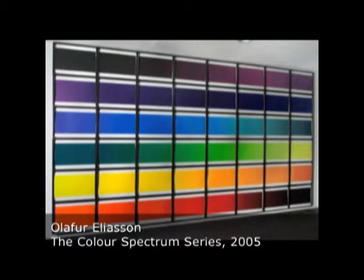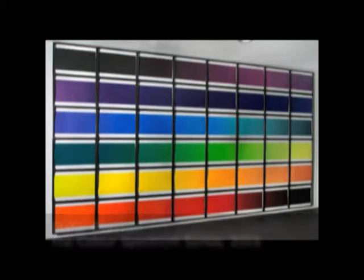We'd been interested in Scandinavian artists for a long time. When I saw the piece by Olafur Eliasson at Frieze last year, with the title "The Colour Spectrum Series," which again I think brings a conceptual edge to similar themes.